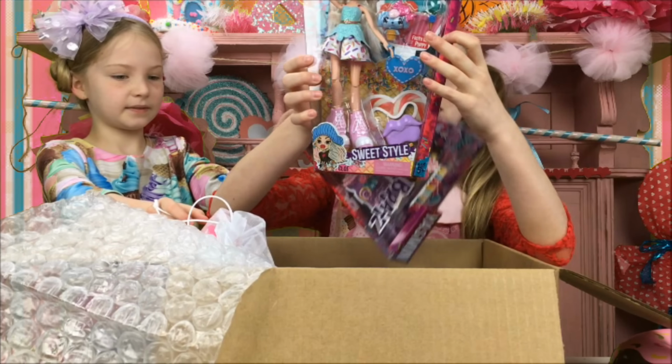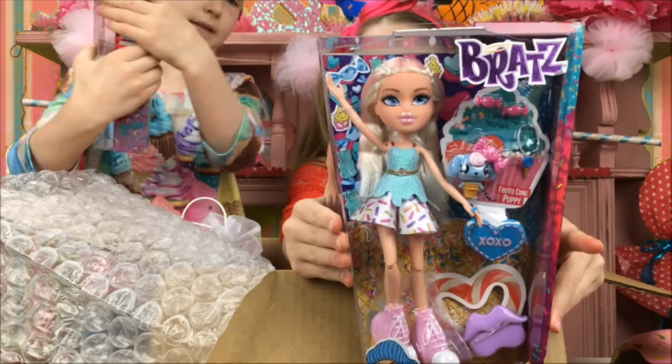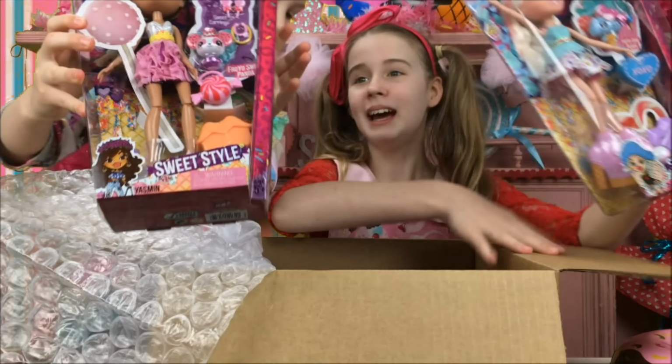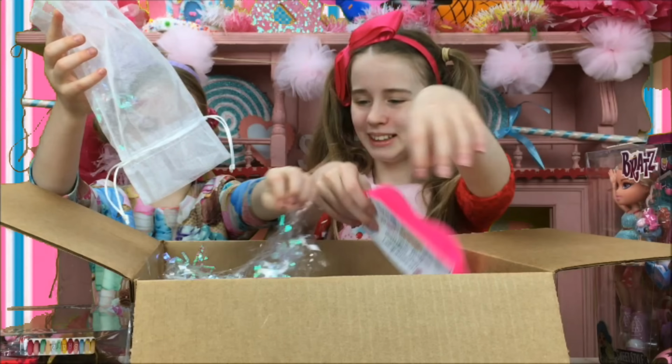So they sent us the Bratz Sweet Style Chloe, which is my favorite one from the line, and the Bratz Sweet Style Yasmin. Enjoy this fab phone case from Bratz. So here's the phone case. It's Bratlets and it says hashtag Bratz. Here's the back and the letter they sent us.